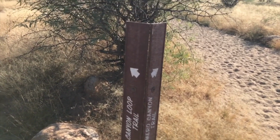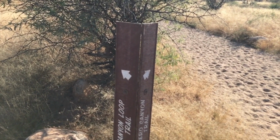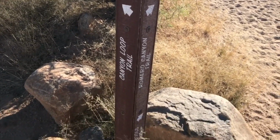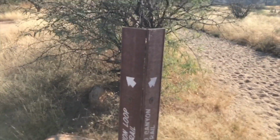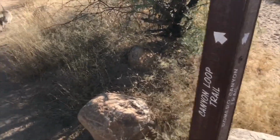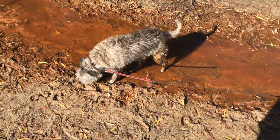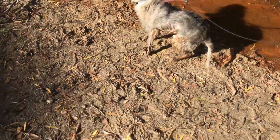Unfortunately, I had a camera malfunction and I wasn't able to get some of the canyon shots on the other side of this canyon loop trail. Here is just a quick shot of what the water looked like on the other side of the mountain.